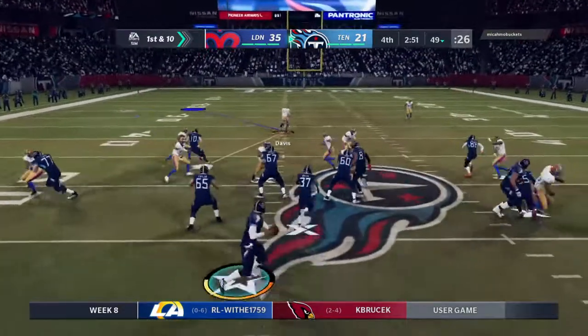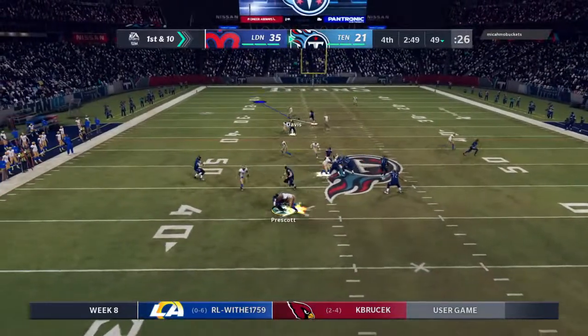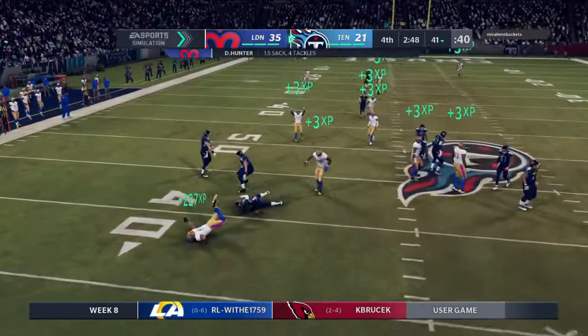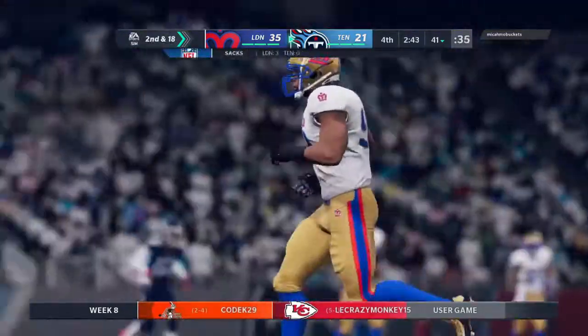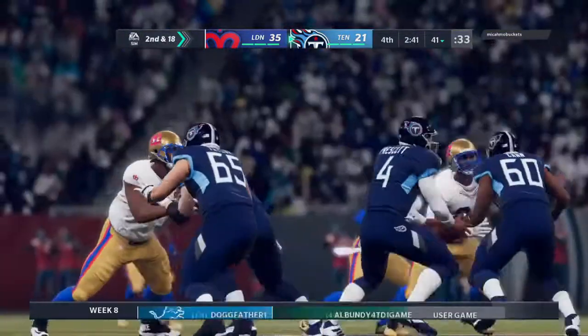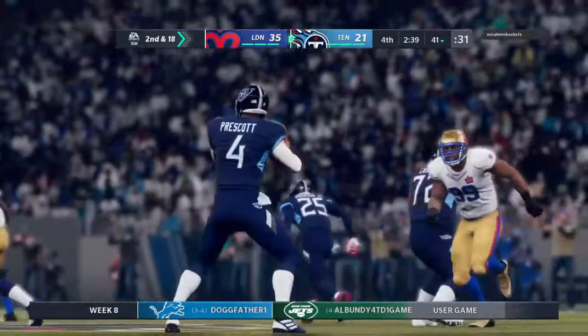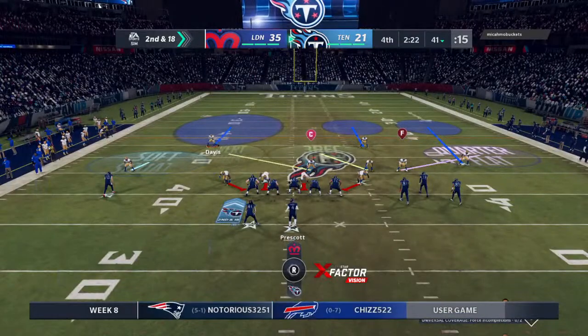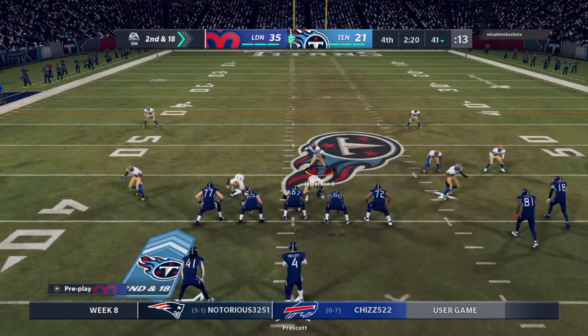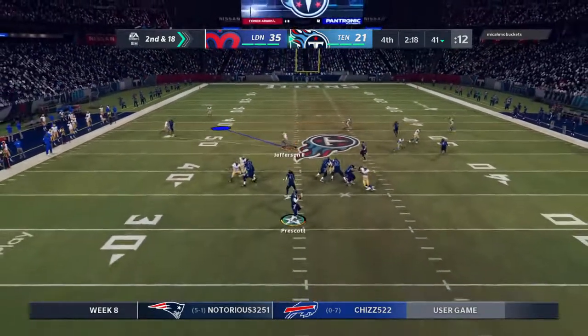At the 49. Prescott on first down. And he can't escape, and down he goes. The defensive end, Danielle Hunter, drops him. And plays like that really hurt play calling. They had a really nice gain on the previous play, but gave about half the yardage back on the sack. Excellent pressure up front. Nowhere to go with the football. Down he goes.